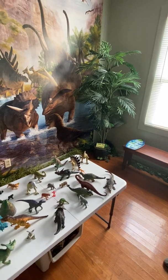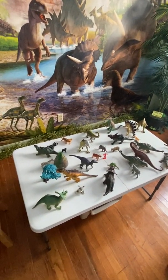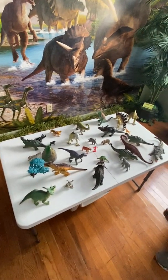Now the main thing we have here on the table, we have mammals and dinosaurs together. We let the kids play with it and everything, and hopefully getting in their head that, hey, they lived at the same time. And they might have had different habitats that they were in, but they did live at the same time.